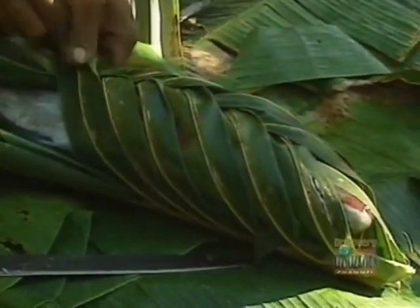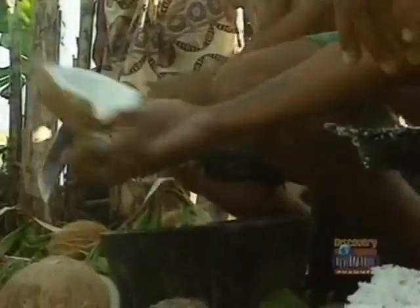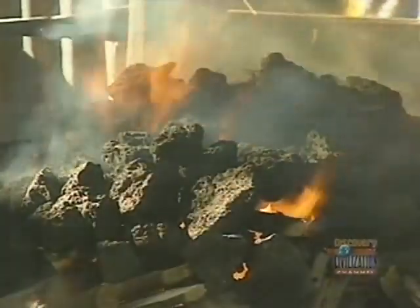Every Sunday in Savaii is Umu Day, when family groups gather together to make an elaborate ceremonial feast. The cooking is done by the men in a separate whare, using the traditional open oven or umu. It starts with a normal fire, but local volcanic rock is piled on top. These rocks absorb and hold so much heat that they'll roast the food long after the fire has died down.